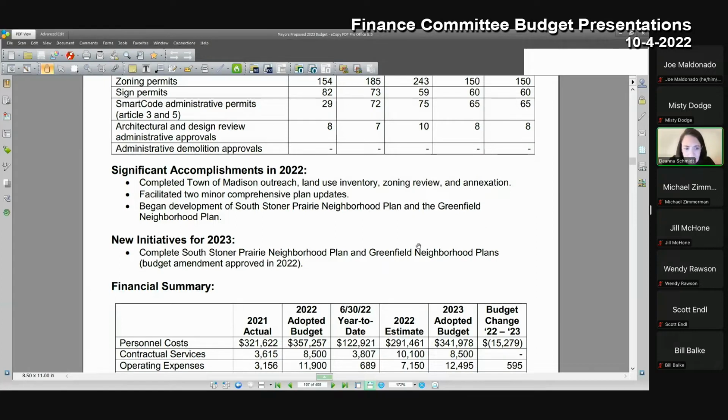So, what I was talking about was the town of Madison outreach and our work with that. We are in the process of assigning the zoning to each one of the parcels in the town of Madison, and our next public hearing with Plan Commission will be coming up on October 18th. So that's been a pretty detailed and significant process for the planning team. We facilitated 2 minor comprehensive plan updates, and we are working diligently to get the RFPs out for the South Stoner Prairie neighborhood plan and then the Greenfield neighborhood plan because we know that John wants more single family lots.